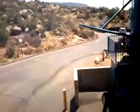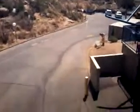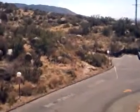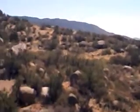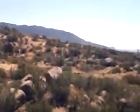Good afternoon, everybody. Welcome to Sandia Peak Tramway. My name is Trish, and I am your cabin operator for your trip up. We're going to start out here at the bottom at an elevation of 6,559 feet, and your elevation at the top is going to be 10,378. So almost 4,000 vertical feet here today.